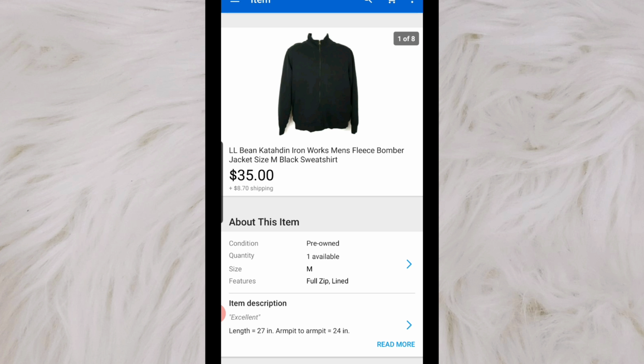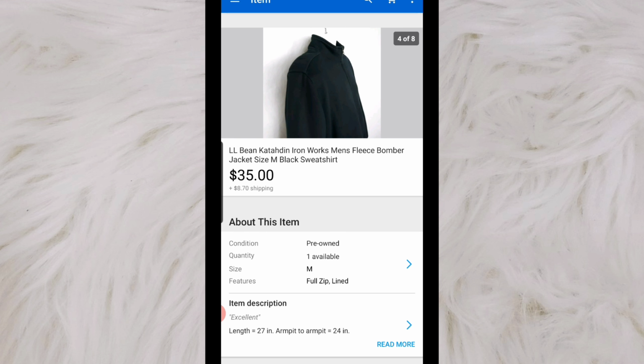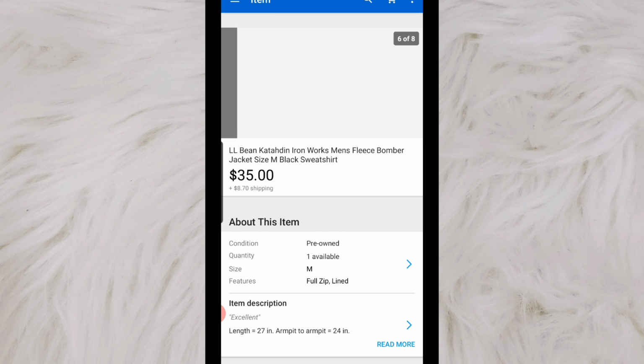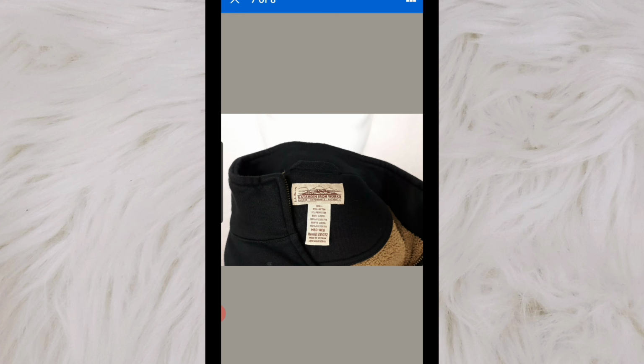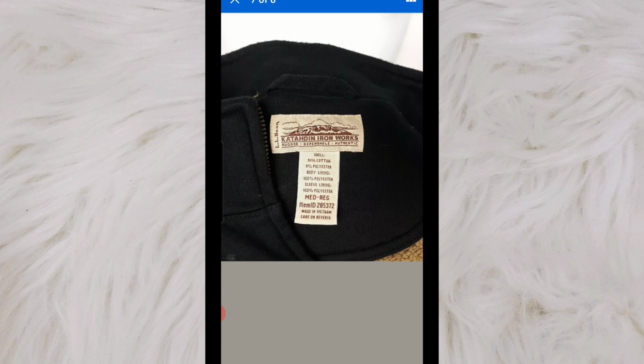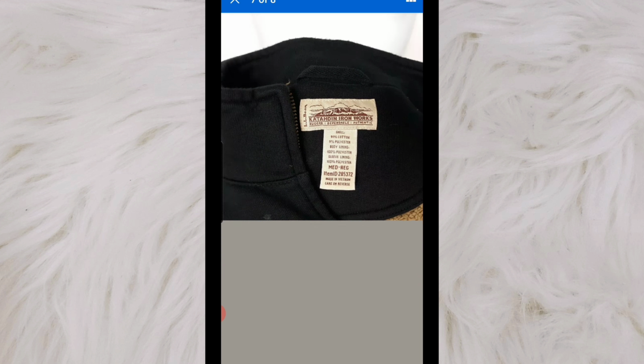This next piece is by Katadyn Ironworks, which is a line off of LL Bean. I do believe the last What Sold video I sold another piece by this brand. So yeah, they sell really, really quickly. Here is the tag. I'd become familiar with this if you're not already because these fly off the shelf for me. So I actually paid up for this jacket.